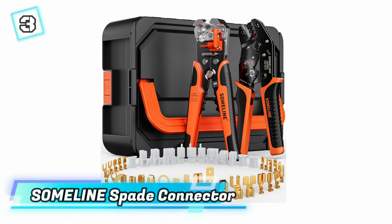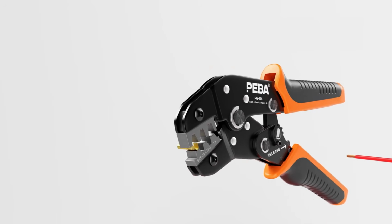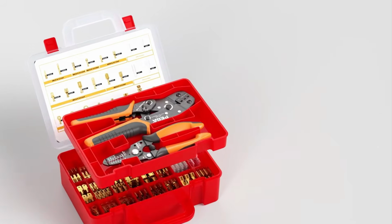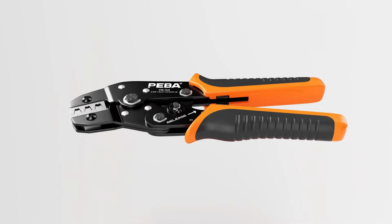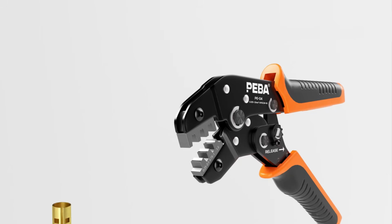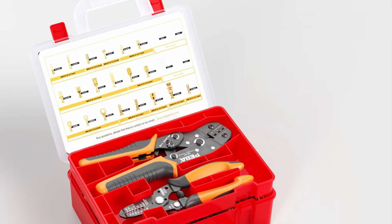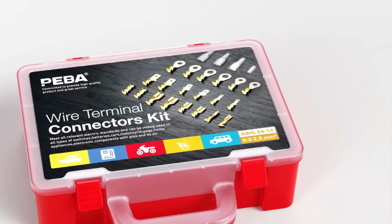Number 3. SOMELINE Spade Connector. This open barrel crimping tool for 24 to 14 AWG wires features a ratchet mechanism, professional crimping jaws, adjustable force, and quick release function, with ergonomic non-slip handles for comfort. It crimps both the conductive area and insulation for reliable electrical and mechanical strength. The set includes 40 high-quality copper connectors, spade, bullet, butt, and quick disconnect, resistant to corrosion and oxidation.